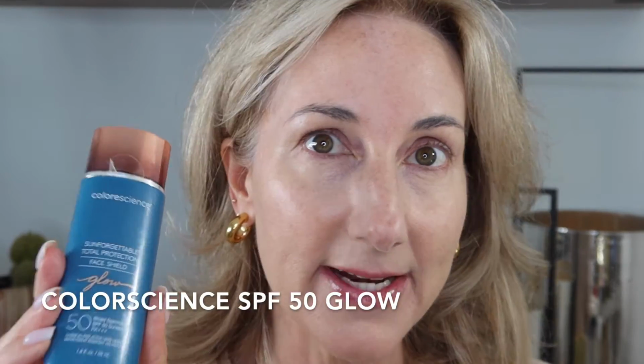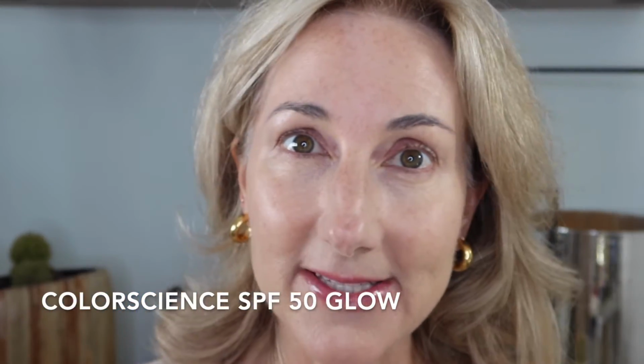Okay, so we have one side with just the foundation on, and then the other side I sheered it out with a little bit of glow. And as you can see, the side's obviously going to be a little bit glowier, but it also is a little bit sheerer than this side. So for those of you that are looking for a foundation that's going to have skincare benefits in it, this might be one that you might want to check into.